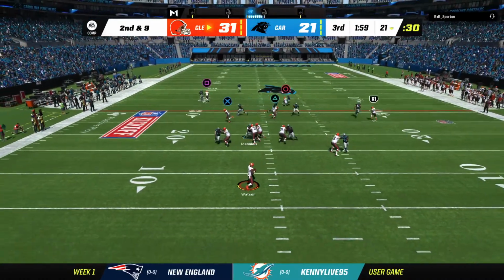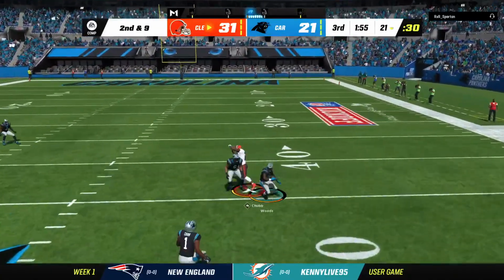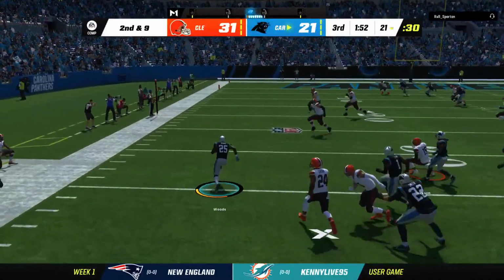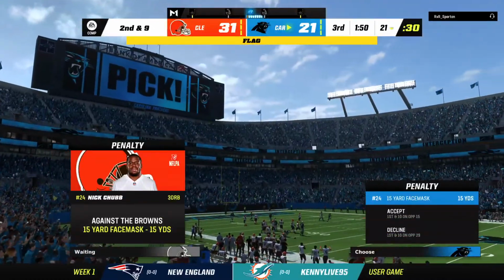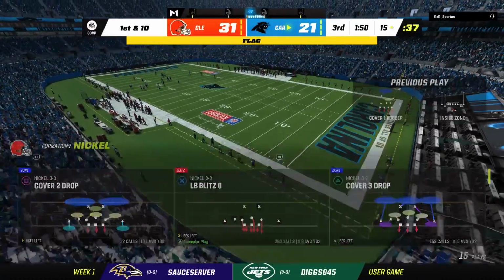Watson. And he's going to be intercepted for the 3rd time thus far. Xavier Woods with a pick. Why they keep doing that, fellas? So tug on the face mask, and that's going to cost him 15 yards.